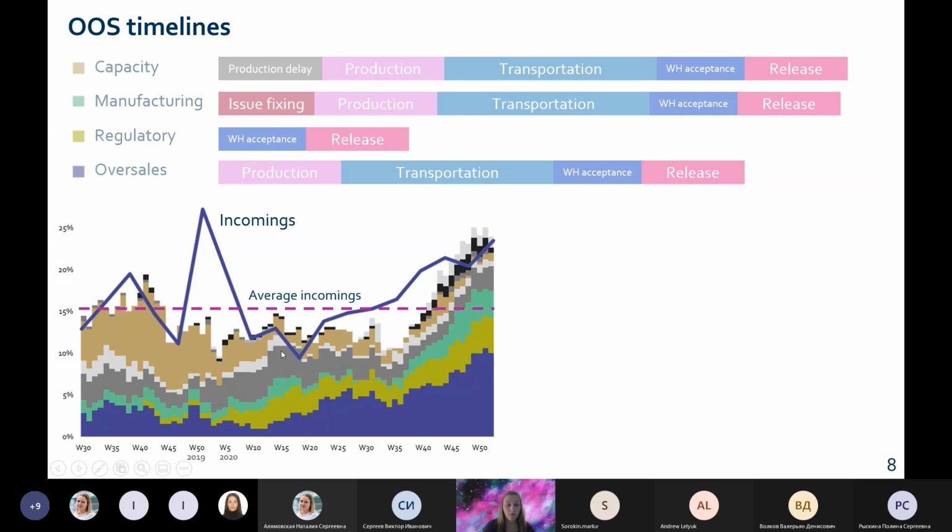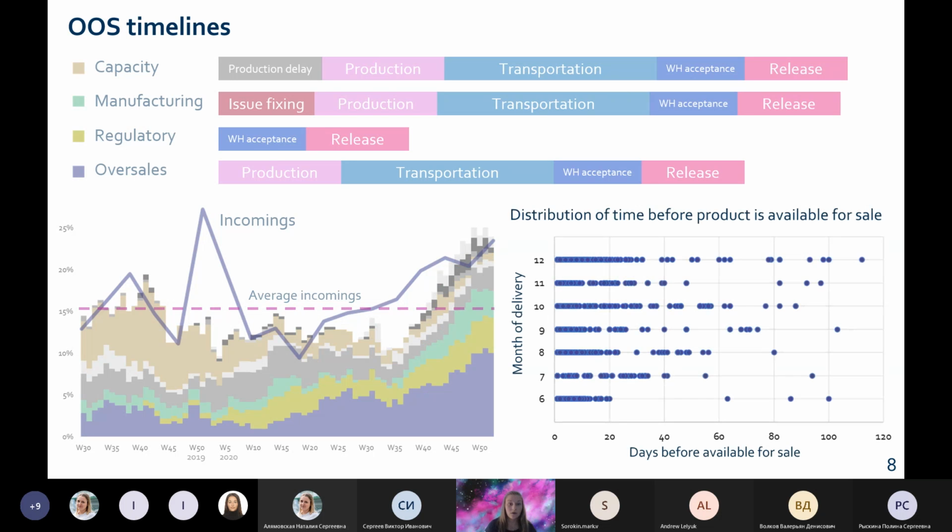in these peaking points of deliveries, or when they increase gradually over a long period of time, that's when most out of stock situations happen. This led me to the conclusion that these two phases, warehouse acceptance and market release, related to registration and quality release, have some impact in elongating out of stock. And on this graph we can also see that in 2020 the later the item was delivered to the company, the longer it took for it to be accepted to the warehouse and released.